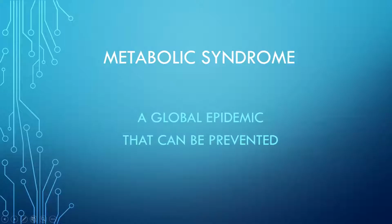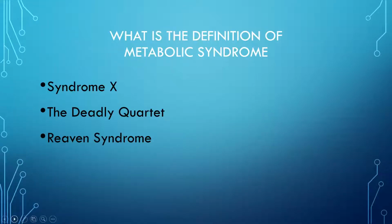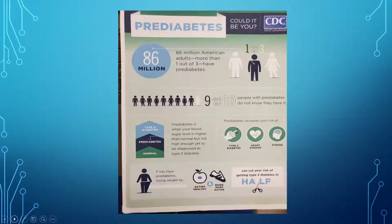Metabolic syndrome is a global epidemic, and we just talked about the definition. These were, again, the three things I mentioned. Syndrome X, which I love that term, is something that I learned in school, and it really stuck with me, and I used it for many, many years. We are just going to go over prediabetes here, and this is from the CDC, the Centers for Disease Control.